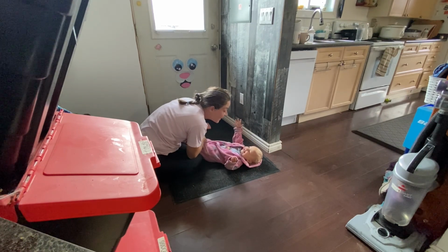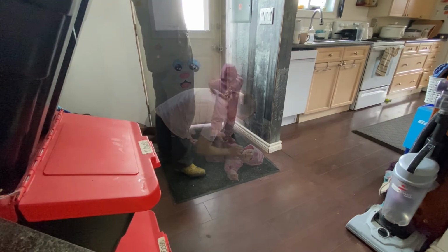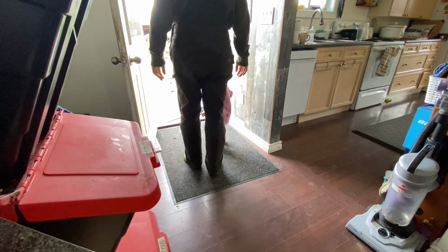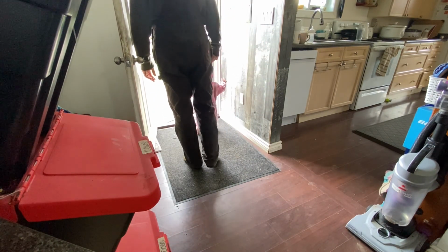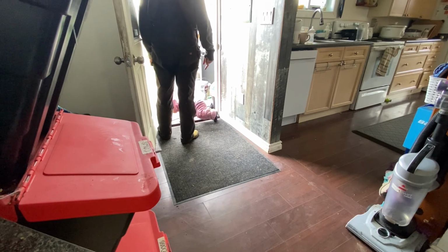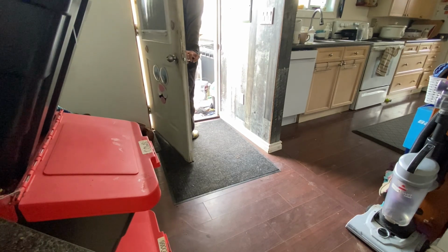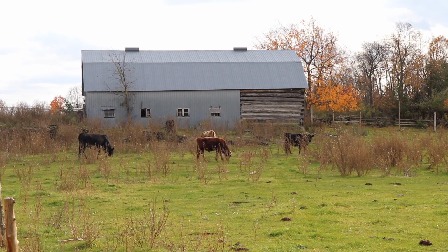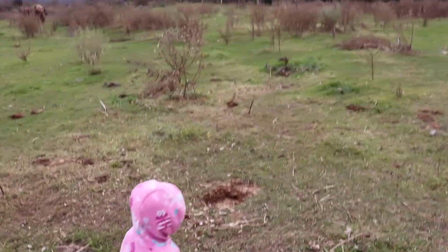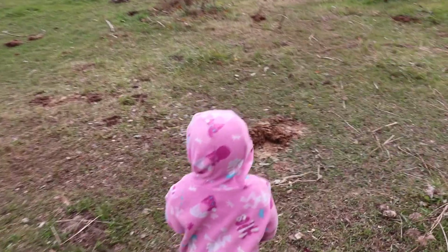Where'd she go? There she is. Where's Harper? Where'd she go? There she is. Get back. Let's go. Go get them. Where's the calves? Where are they? What do you say? How do you call the cows?